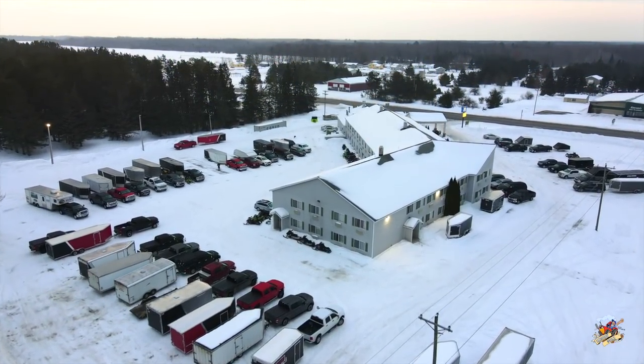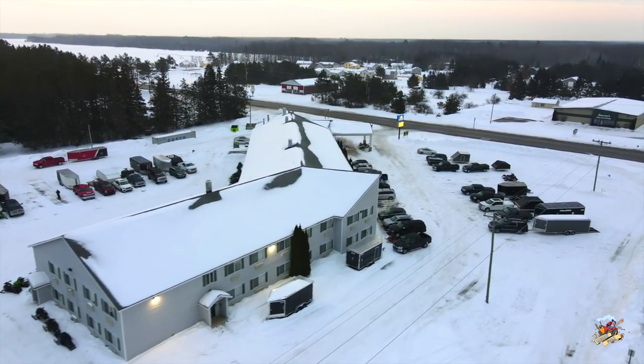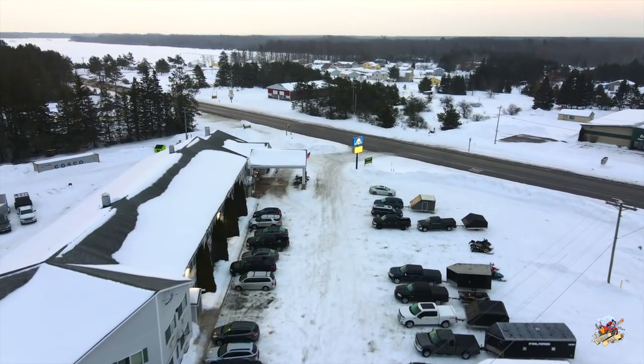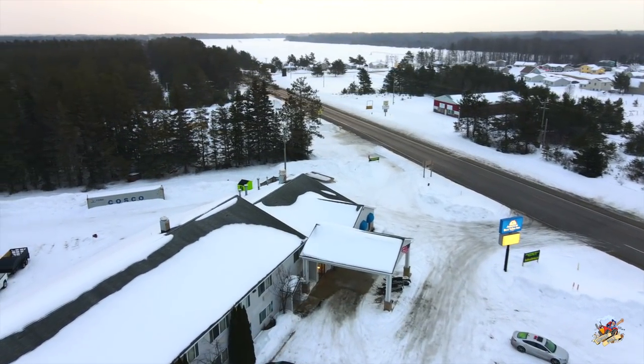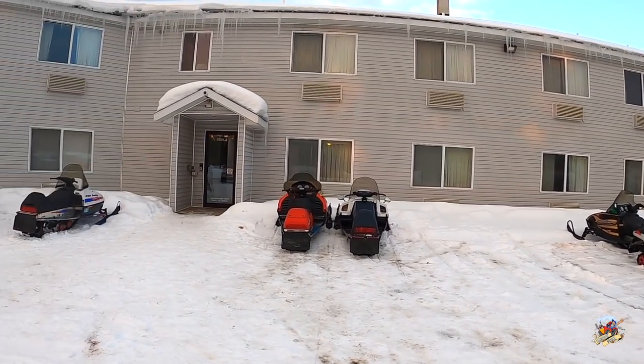Here we are Saturday morning at America's Best Value Inn in Newberry. We are checking out of the hotel. It's supposed to get warm today, so we are going to trailer east. It's actually snowing in the very eastern part of the UP, so we are going to trailer over there and do some riding over that way. And when we get done, we're going to load up and start heading back towards Ohio.